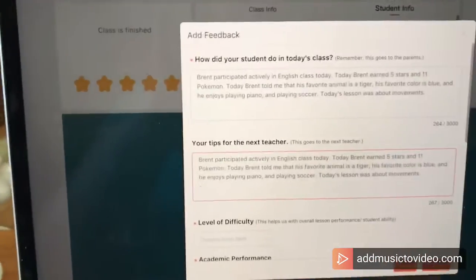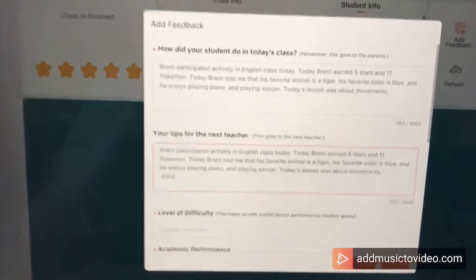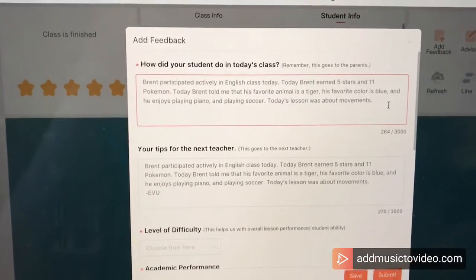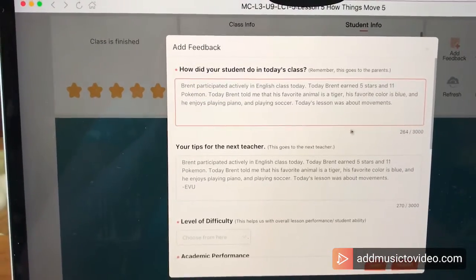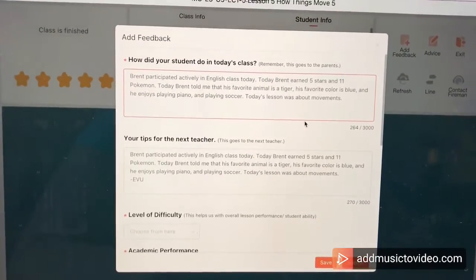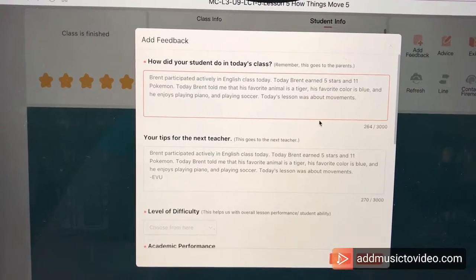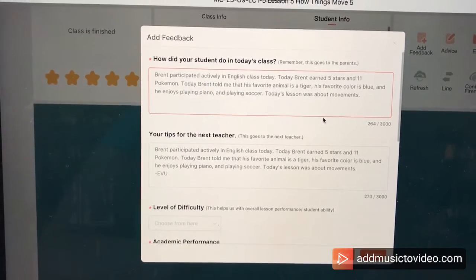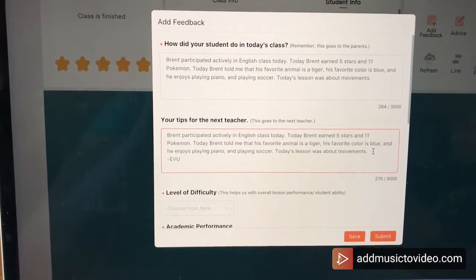And I only put my teacher initials down here. Okay, so then I will continue to write here about what the lesson was about. And if the student struggled with something, sometimes I'll mention it. But for the most part, I talk about vocabulary words and sight words and stuff, and what option they chose. Oh yeah, usually in the teacher-to-teacher, I share what option they chose as well.